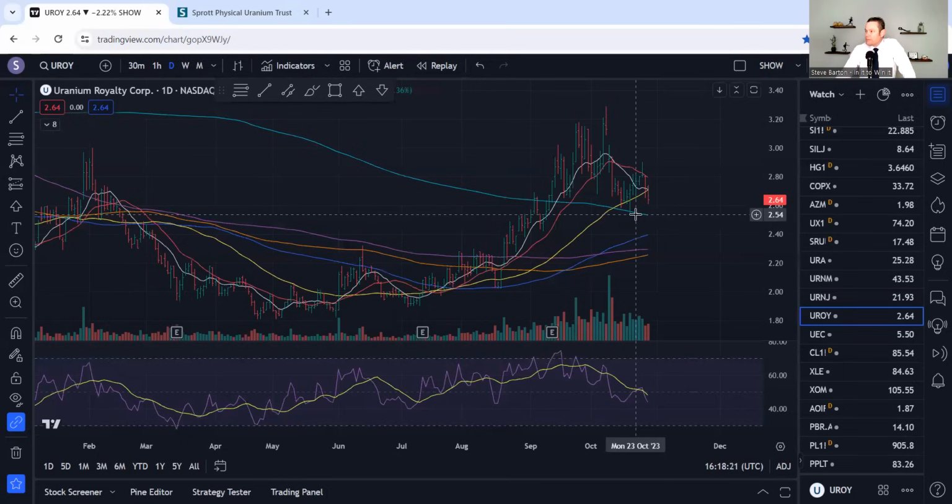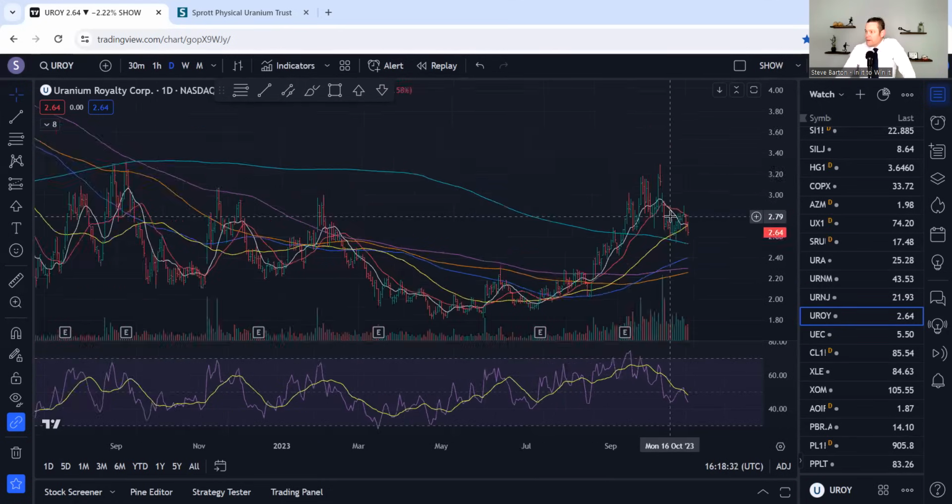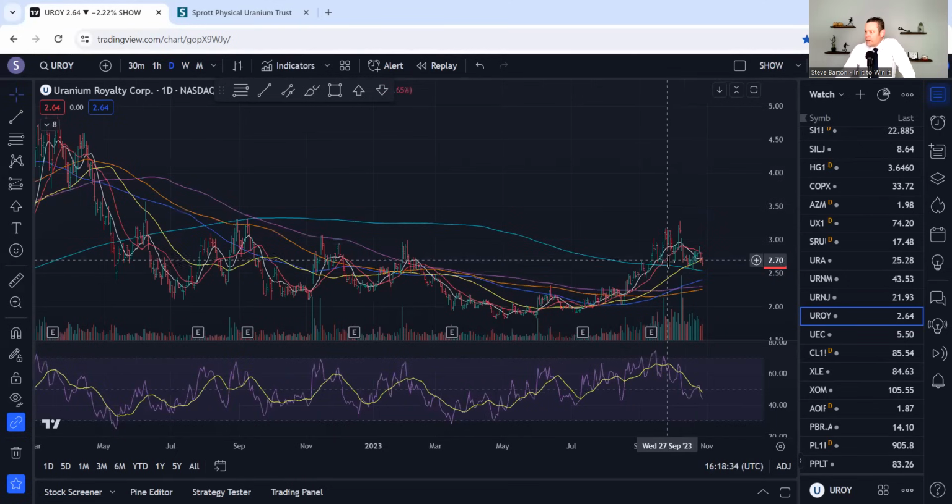I'm basically trying to capture this 400-day moving average right here. But Uranium Royalty Corporation, if you believe in royalty plays, is the only one for uranium. So I like this one a lot. And also right around there is a fair amount of support.